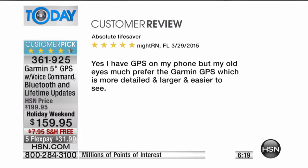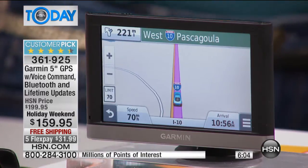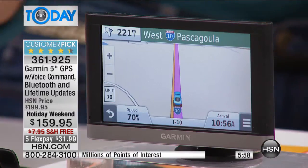I have my GPS on my phone, but my old eyes prefer the Garmin, which is twice the size in most cases, which is more detailed. It's larger and it's easier to see. It's easier to read as well. As we said, it's not a little dot that you're following on the screen. You actually feel like you're driving in the screen. It really looks like a little movie picture, and you see right there, it gives you all the detail. That is my kind of GPS right there. You're in a car, not a dot.